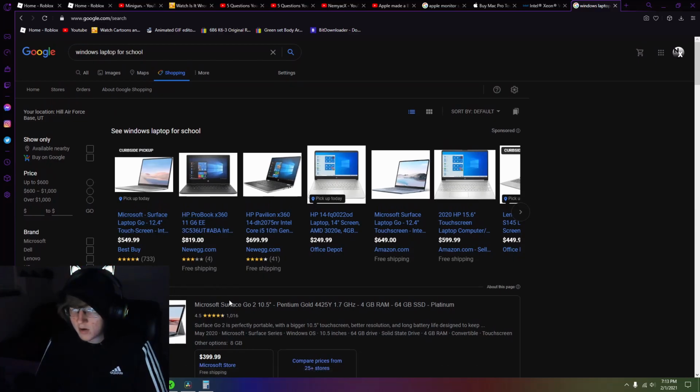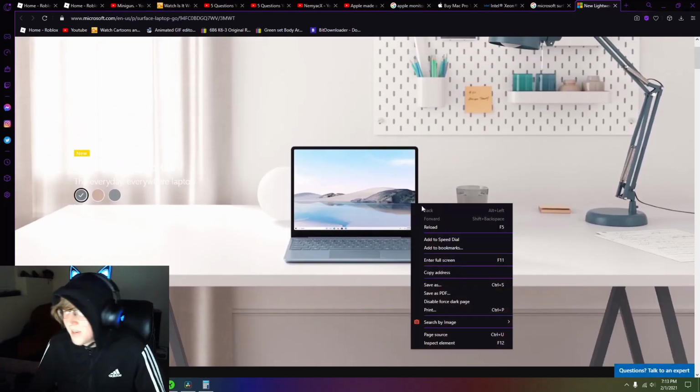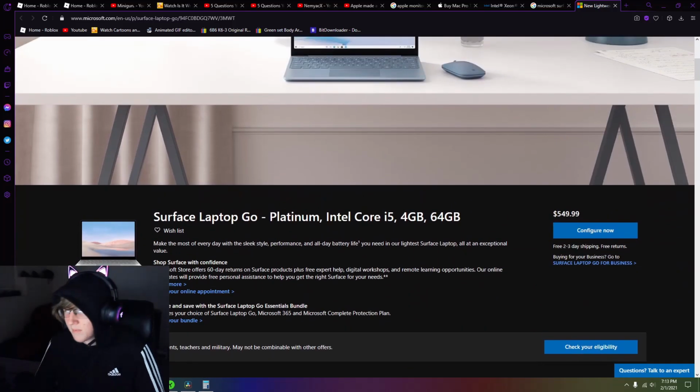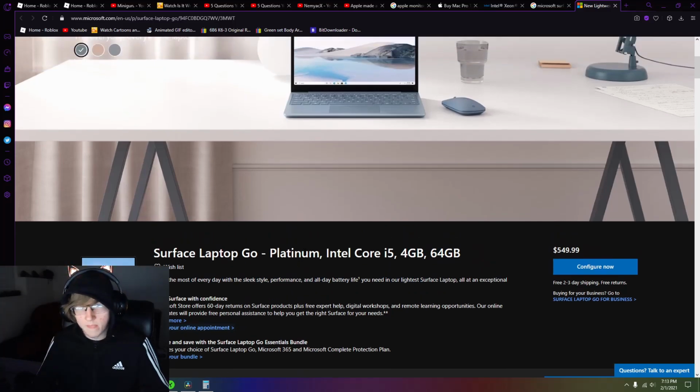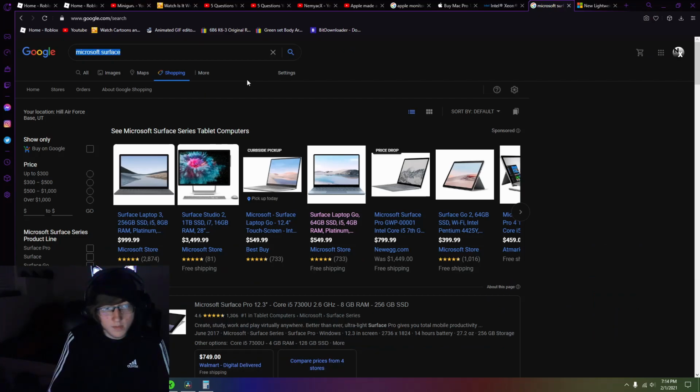Look at this. Microsoft Surface Pro. You can't even tell the difference between this and a Mac. They look the same. And this will do the same job for half the price. Another thing, one of their monitors that goes with the $1,000 monitor stand. Let me look that up.